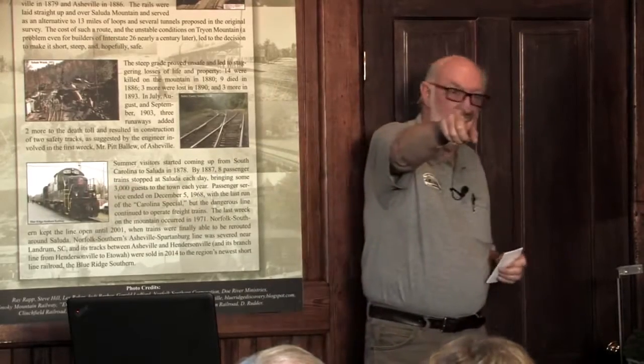He wasn't even out of town. His caboose was right over there. He already knew he lost his train. No way to stop it. So the crew jumped off. Pitt stayed on the train trying to save it, trying to do everything he could. By the time he got to Sand Cut, it was doing well over 60 miles an hour. He knew it was going to crash, so at the last minute, he jumped off.